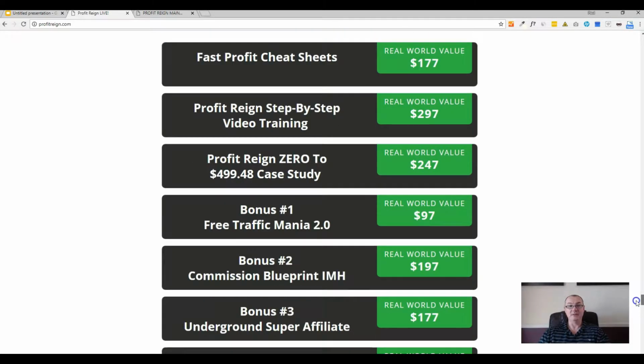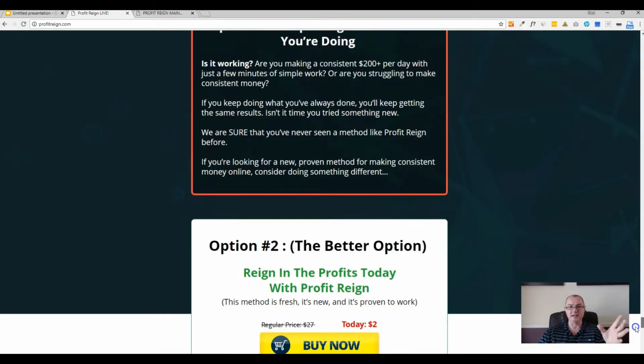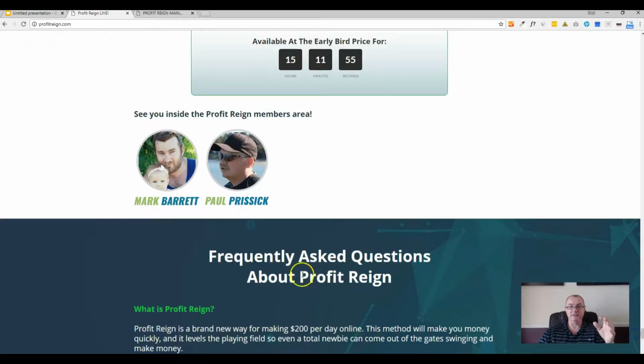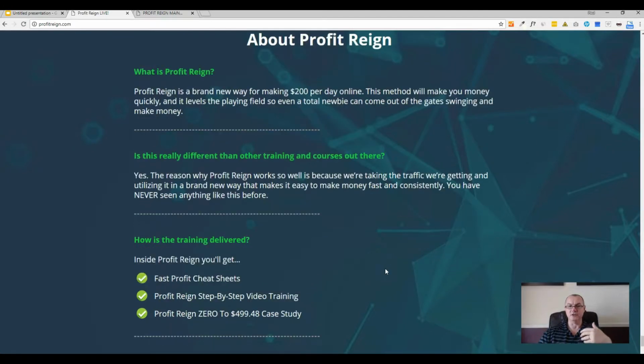It's pretty good. So you get some cheat sheets as well, some other PDFs to download. So it's really comprehensive. You get a lot for $2. Absolutely, you do. So two options: standard and close, and then there's some frequently asked questions as well. And as I said, I'm not going to read through all of these right now.